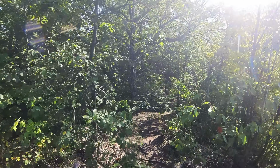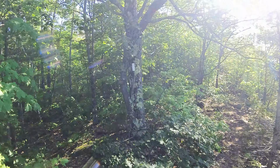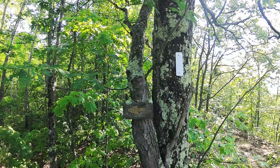Because when I look back, that's where I came from. So I guess I'm going back. Perhaps in the fall, that's a good viewpoint. Perhaps the leaves up front will be thinned out. All right, made it back down. Now I'm looking for the waterfall rather than just up to the top and back.